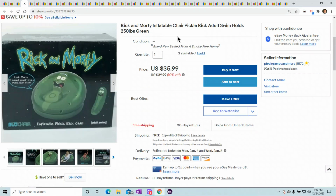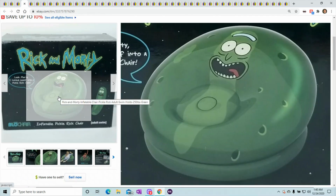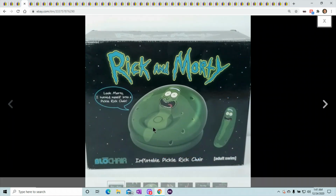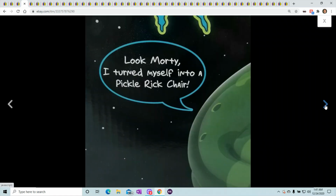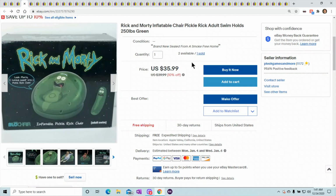Alright, this is a Rick and Morty inflatable chair. Got this off of a GameStop sale. It's just Pickle Rick, kind of in a donut shape, I guess, with the chair. It says, "Look, Morty, I turned myself into a Pickle Rick chair." Got a few of these off GameStop. They were really inexpensive. This one sold for $35.99. I still have a couple more available.